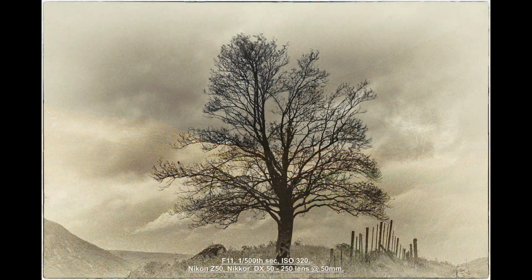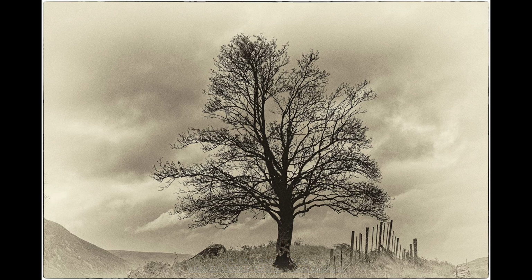And just a little bit further down the path, Sue saw this tree, which immediately she said to me, this is a monochrome image. She really liked the fence disappearing into the distance there, so she's put it into Photoshop, done a little bit of work, added that extra artistic little touch, which she's actually very good at.